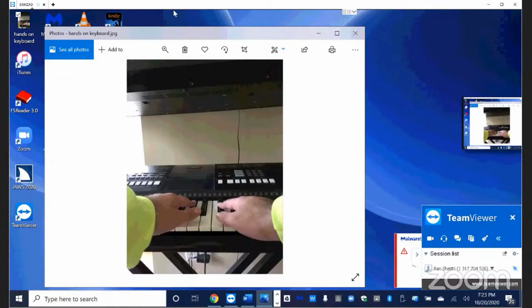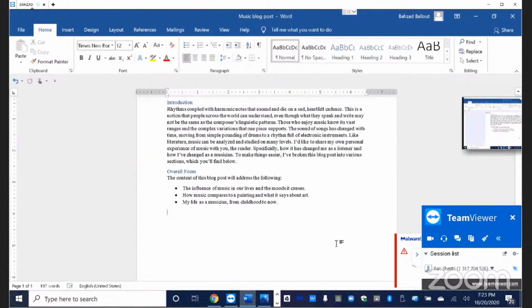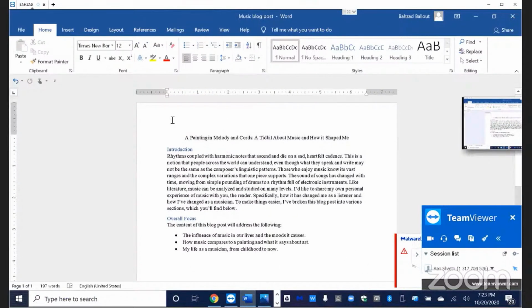All right, I pulled up that image and I do see that on the keyboard. Going back into Word. Excellent. And I'll go to Insert. And you said you wanted it below all the text that is currently there, or do you want it elsewhere?